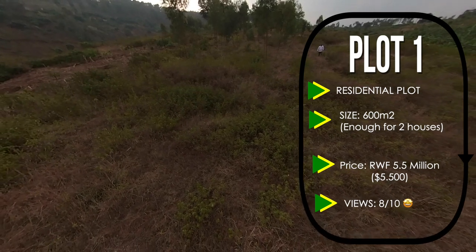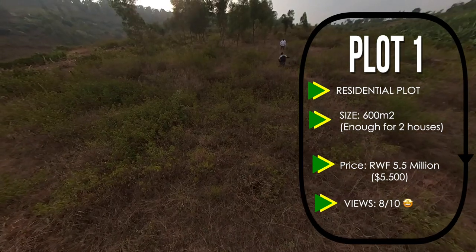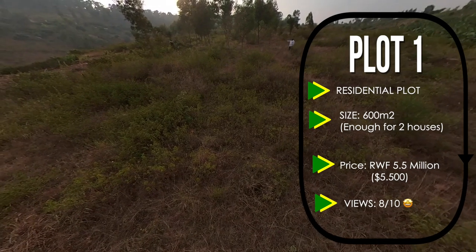This plot is 600 plus square meters. It's on a corner road and the owner wants 5.5 million Rwandan francs, which is about $5,500.